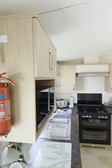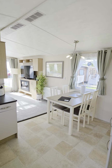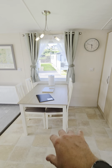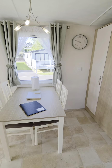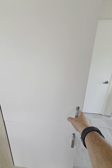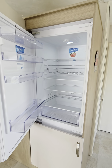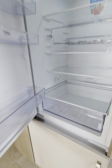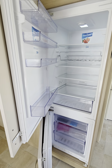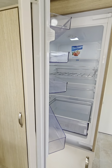That key there is for the lockbox outside, should you want to store any surfboards, bikes or anything like that out there. So there's your dining table, which seats 4. The welcome pack is on the table. It comes with a tall fridge freezer, because again there's nothing worse than going away and buying various bits and pieces for your family, and then you find out when you get back that you've got a tiny under the counter fridge and one tray freezer, which is no good in this day and age.